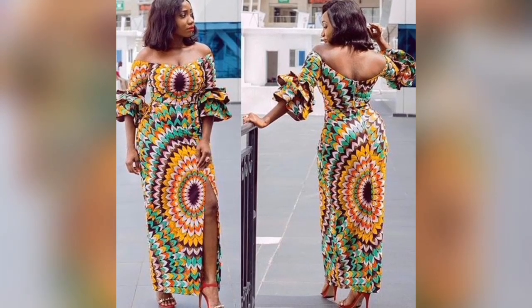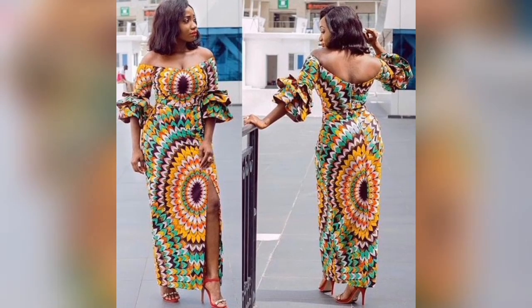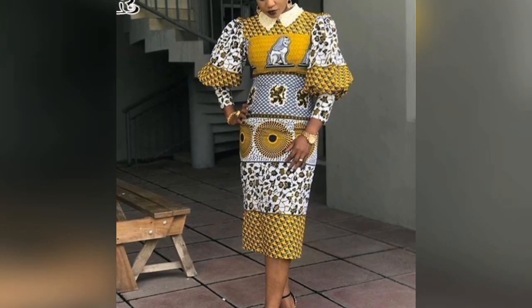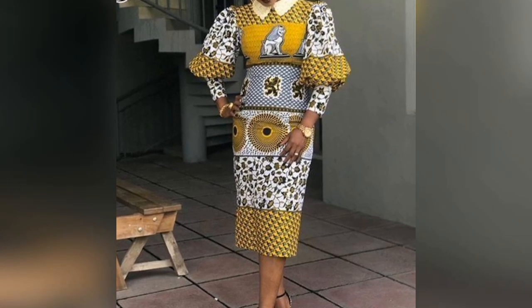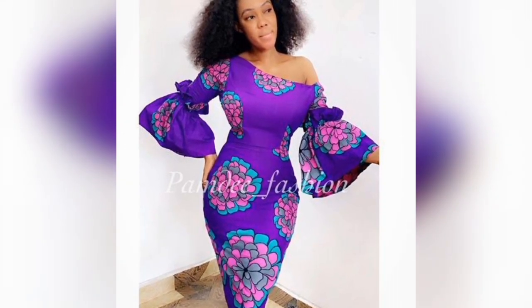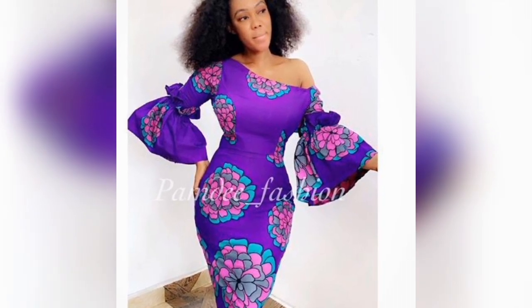This is off shoulder straight cut gown, three step hand. You guys, this is beautiful. I love this tie. I also love this tie. This is three quarter short gown, guys. You can wear this to church, to party, wedding. You can wear this gown anywhere.